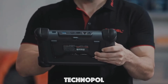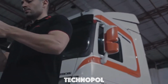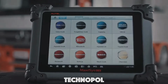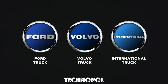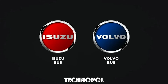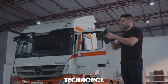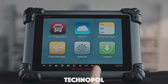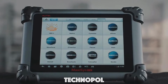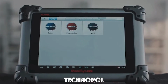The Maxisys CV includes an OBD2 auto scan capability and is compatible with an extensive range of commercial vehicles, including, but not limited to, heavy-duty truck manufacturers such as Volvo, Ford, International, Mack and Freightliner, and bus manufacturers including Isuzu, Volvo, Mercedes-Benz, and Mitsubishi Fuso. Expert mode covers diagnostic issues on manufacturer-specific systems, including Bendix and Wabco vehicle brakes and trailer brake systems, Detroit, Caterpillar and Cummins engine systems, and Allison and Eaton for transmissions, rear ends, and differentials.